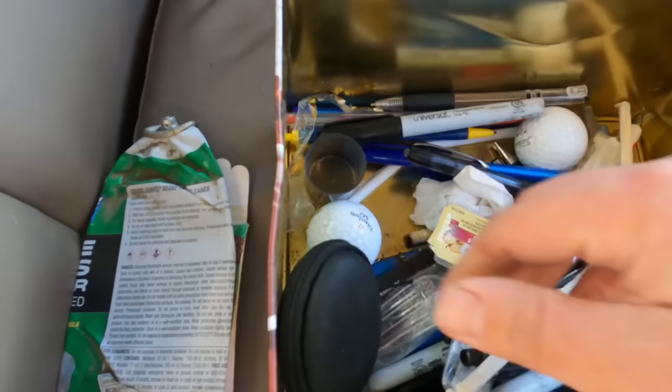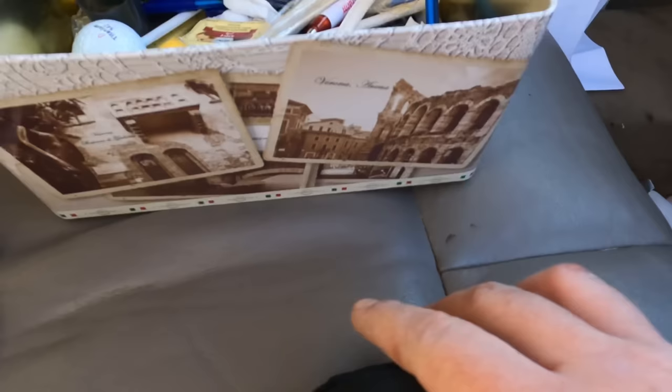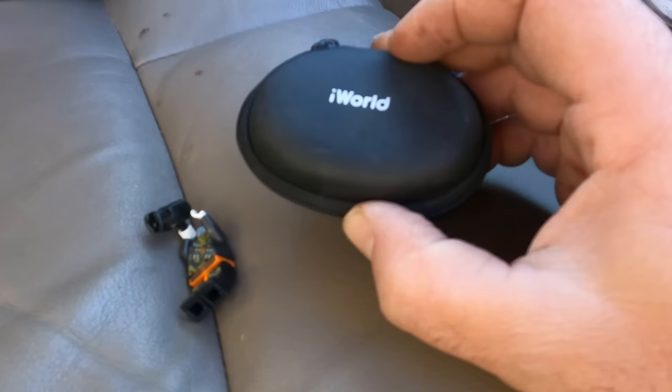What do we got here? Oh, more earbuds. Cool. I don't think there's anything in there though. It's light. So we can get it opened up here. Okay, I had to use both hands to unzip it. It wasn't a one-handed deal. I'm pretty sure the AirPods are gone. Well, not AirPods, earbuds. You can tell I'm an Apple person.